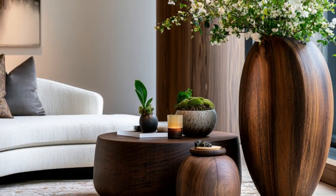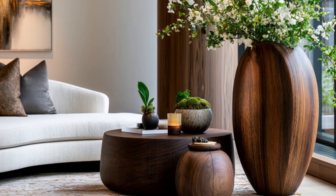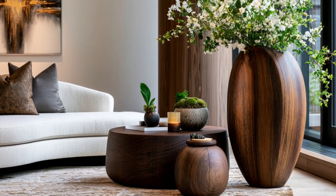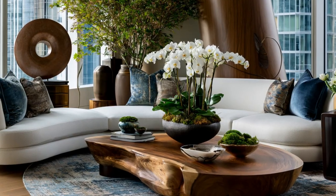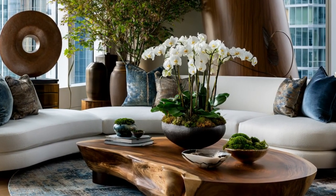Scale also plays a crucial role. A large sculptural object can anchor a spacious living area, while smaller decorative forms may work better in compact corners. Mixing different sizes creates visual rhythm and prevents the design from feeling repetitive. The goal is to create a balanced progression from one area to another.